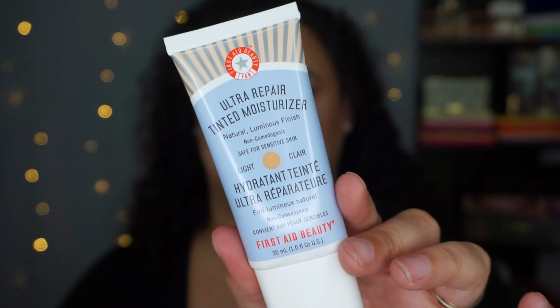The one that I particularly like is from First Aid Beauty. This is the Ultra Repair Tinted Moisturizer. This is what the packaging looks like here. And I believe there are 4 shades to choose from. I think there's fair, light, medium, deep. I believe. Don't quote me, but I think that's what it is.